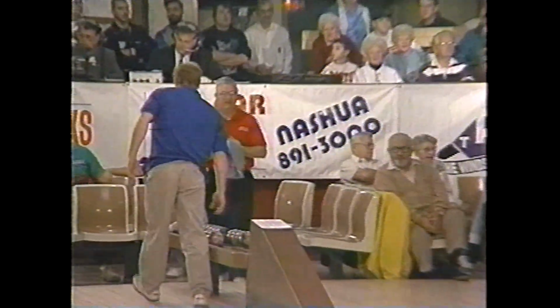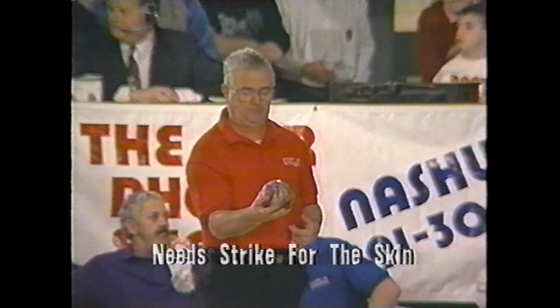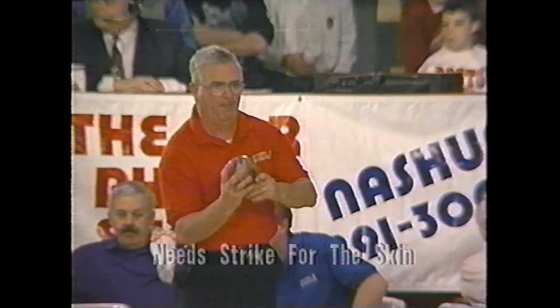$8 for Larry. So the spare up for Bob Kelly is good right now for the skin, with Alex coming up to challenge it. He could throw a strike and take it away from Bob and keep it himself, or put the spare up and we'll have another carryover.